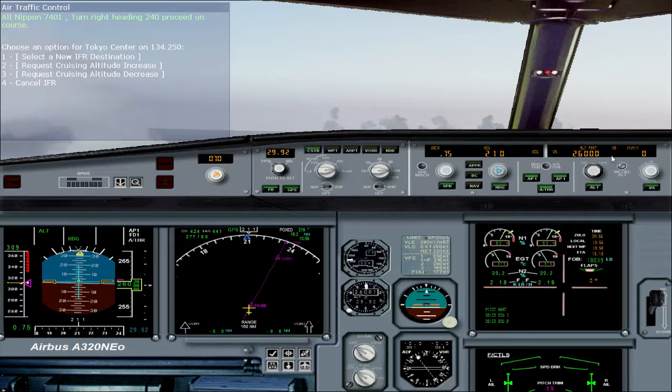On the phone 7401, turn right, heading 240, proceed on course.